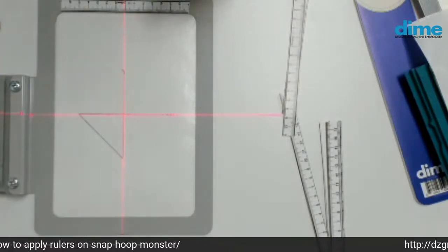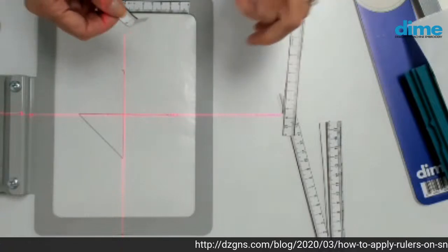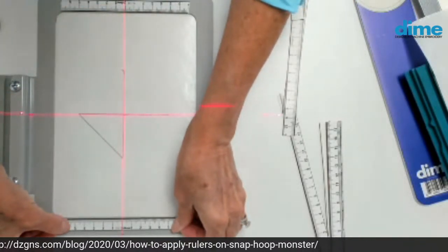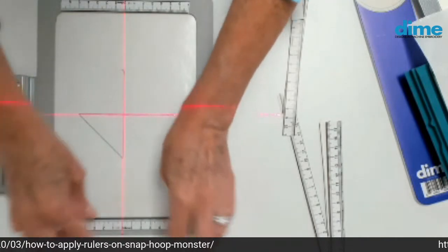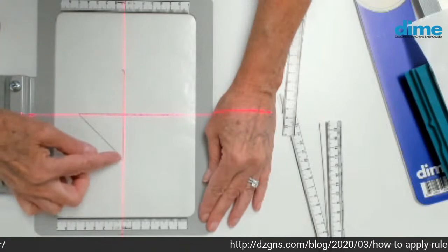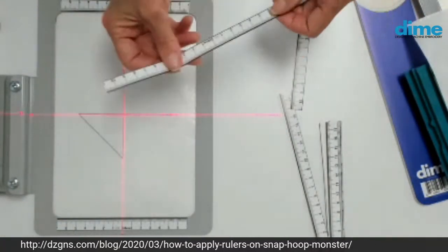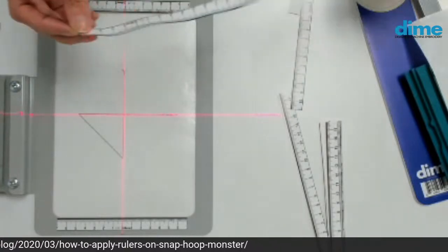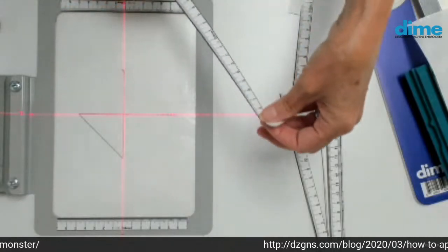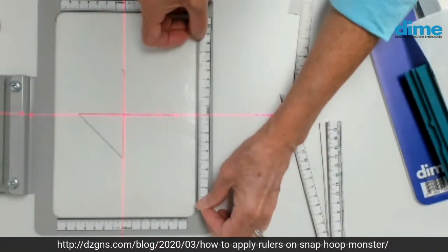And then you apply your rulers by removing that adhesive portion on the back, and then just aligning the 0 with the beam of PAL, or if you drew the line, extended the line with a marker, then you would align that 0 with that extended line. I have already trimmed down my rulers because I just did that kind of quickly. It's easier to apply when they're already trimmed down. And again, I'm just matching that 0.